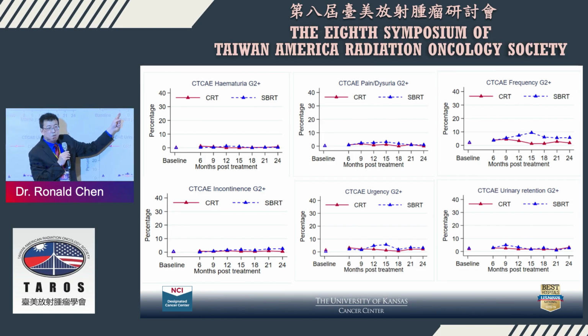If we look at grade 2 frequency, frequent urination, SBRT had a little bit higher frequency at about 15 months, but then afterwards, it was the same in the 2 arms. So SBRT seems to have a bit of a urinary symptom flare at about 1.5 years. That gets better. If we look at urinary incontinence, that's the same in the 2 arms. If we look at the urinary urgency, SBRT has a little bit of a flare at 15 months, but then the same after. And then retention is the same. So it seems like in this randomized trial with pretty modern radiation, the urinary side effects are very similar between IMRT and SBRT, with a couple of exceptions that are temporary.